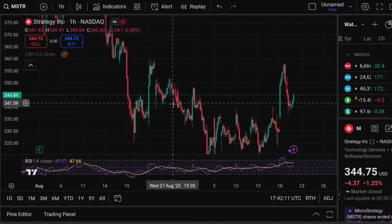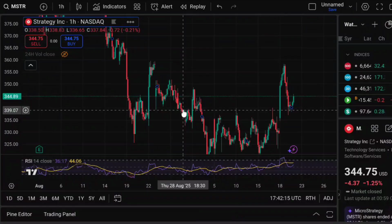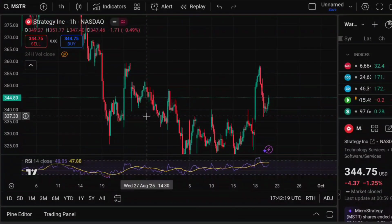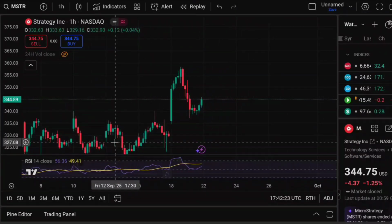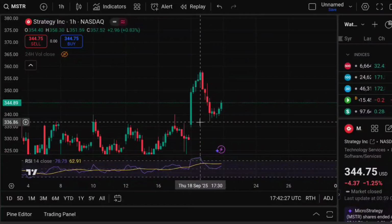It's looking more and more likely, but again, it's about seeing if we find these support levels in the 339 range, potentially a little bit higher in the 340s, but somewhere around this point. We don't really want to go much lower than this. Again, the stock is now coming up to an overbought range, almost. Not technically there yet, but quite close on the RSI.